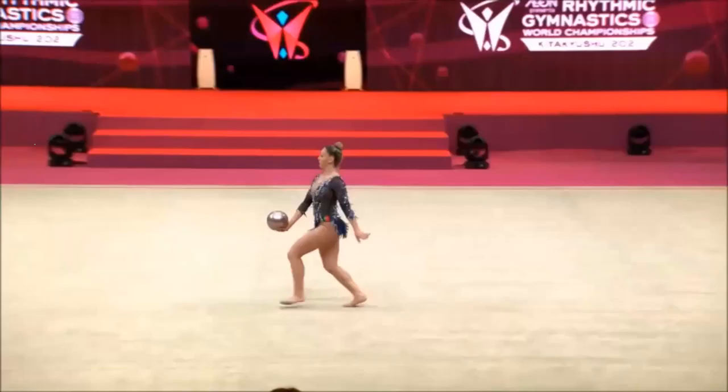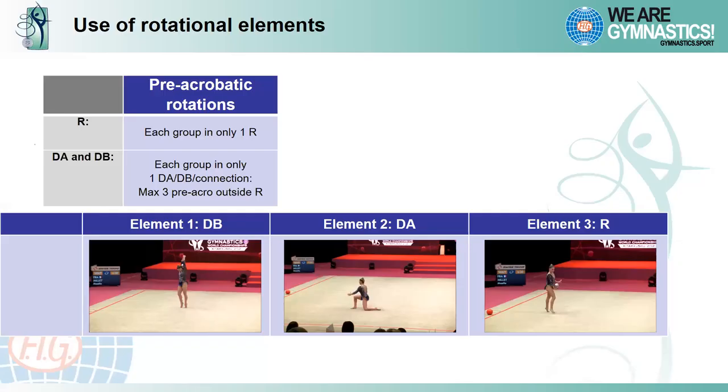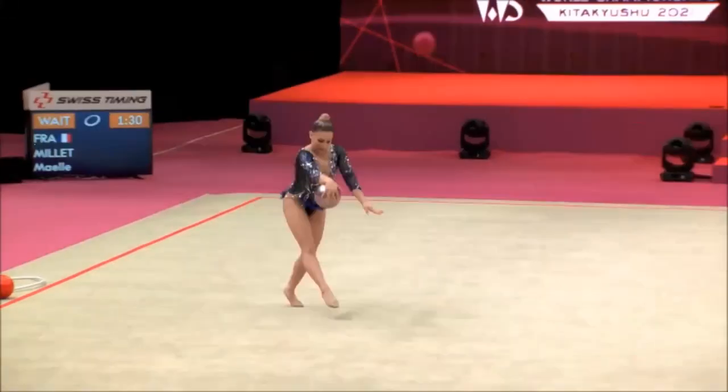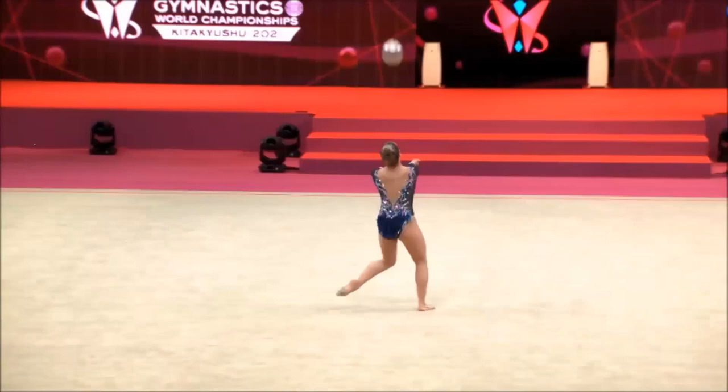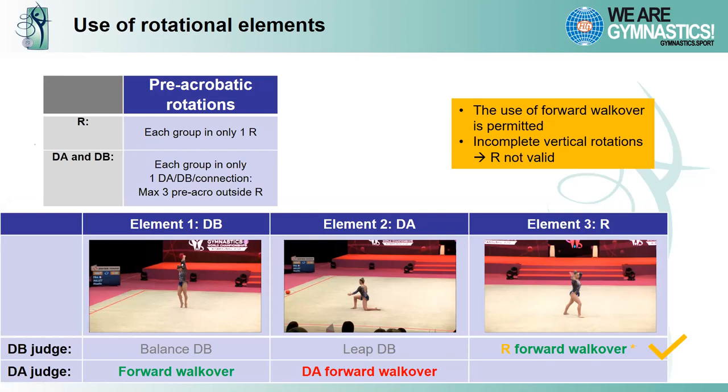One time forward. Second time forward in a DA. And third time in an R. So what will happen here? This is okay. This is okay, forward with a DB. This is not okay, because this is a repetition. Each group in only one DA or DB connection. So the DA is not valid.